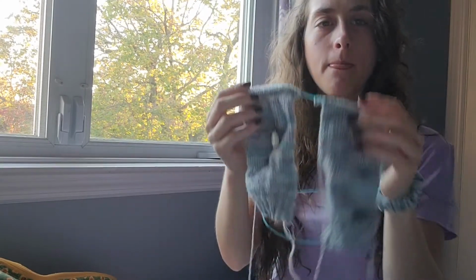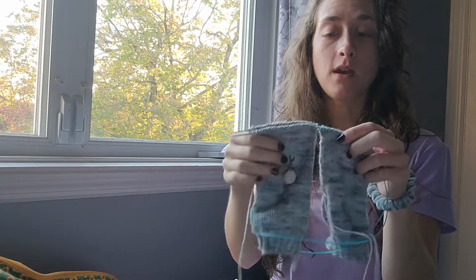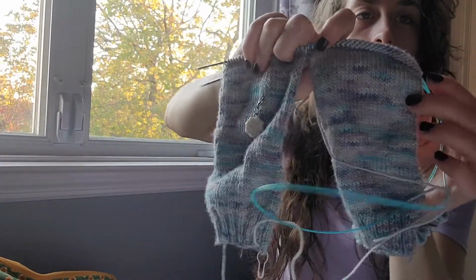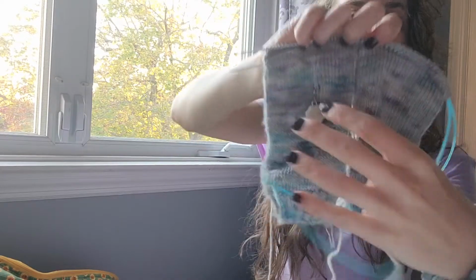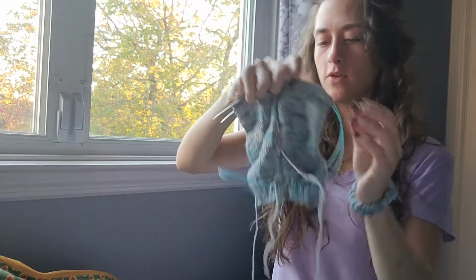So yeah, I mean, I don't hate it. I like the Flegel heel, but I think heel flap and gusset is definitely my favorite, with that video tutorial I used for my lily pad socks. But the color, doesn't it remind you of an icy pond? All those blues and that plummy purple in there. And there's Sammy's little snowflake. So I'm really enjoying these.